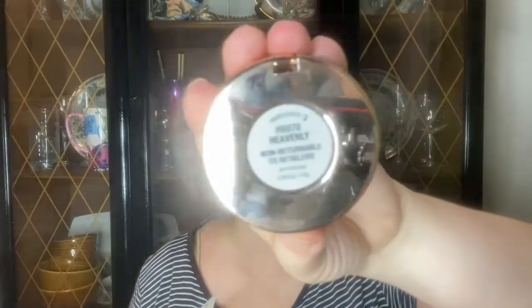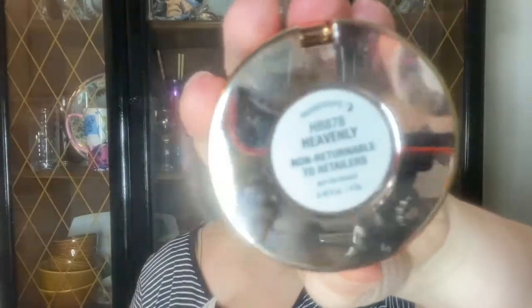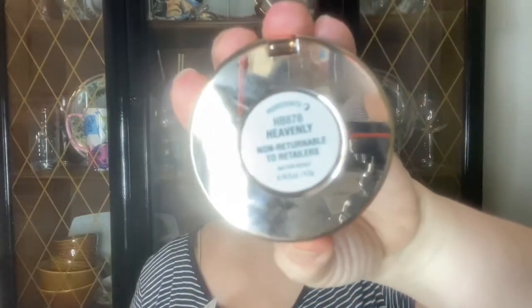But it just so happened that I was looking at the website the other day going, I need to find a highlighter because I knew Kokey came out with highlighters. So they did, and this is in the shade Heavenly, if you can see that. I think you can. And it's just amazing. This is their Soft Glow Highlighter in Heavenly.